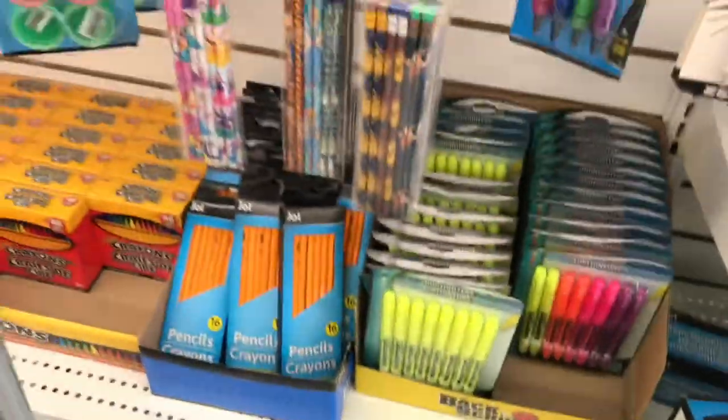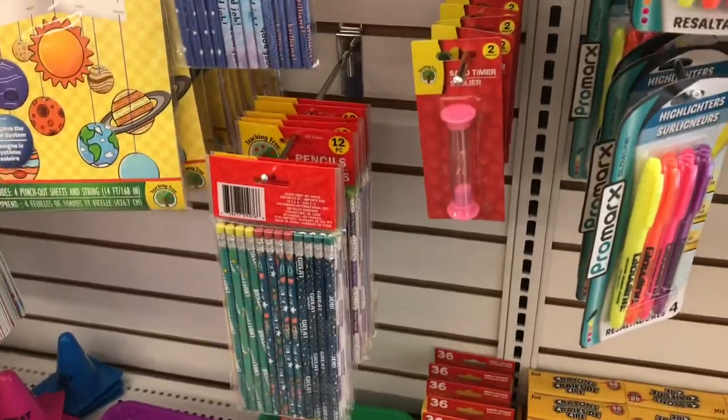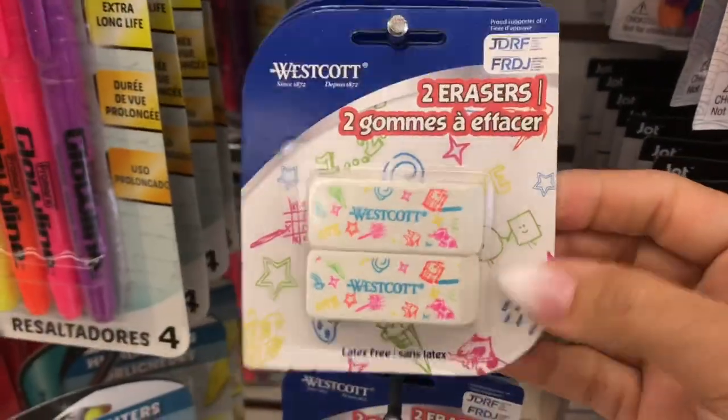These bigger packs than normal? Yeah, see? Usually it's the smaller packs. Cute little eraser packs.